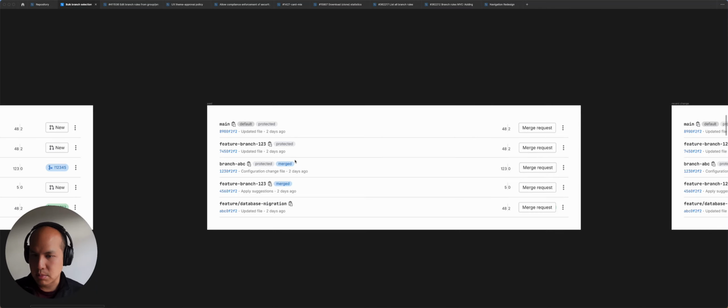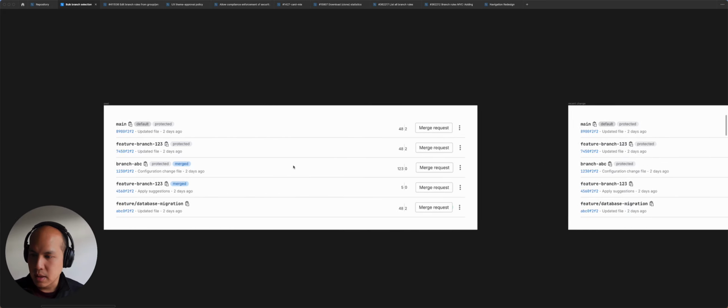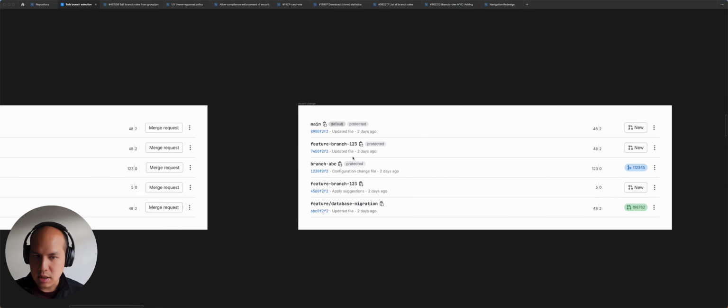And if a branch was merged with a merge request or using Git commands directly, it would have this merge label. And recently we made this change to remove that label in favor of surfacing the correct state of the merge request itself on the right-hand side. So in this case, this branch has been merged with merge request 1, 2, 3, 4, 5. But this feature branch here could have been merged manually using command lines, but there's no label here.